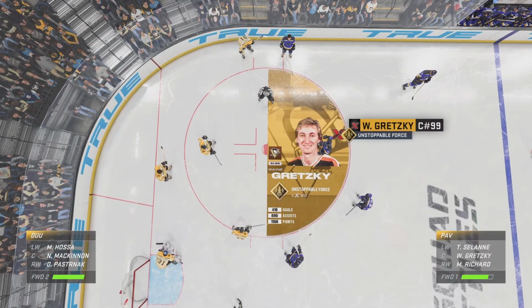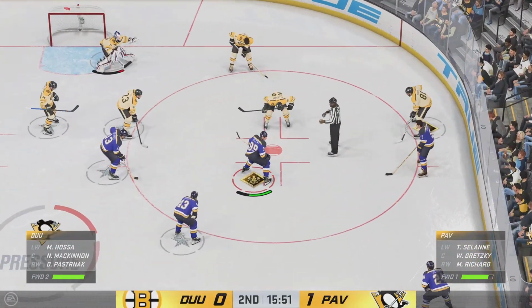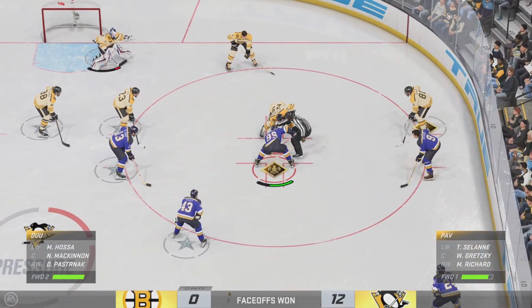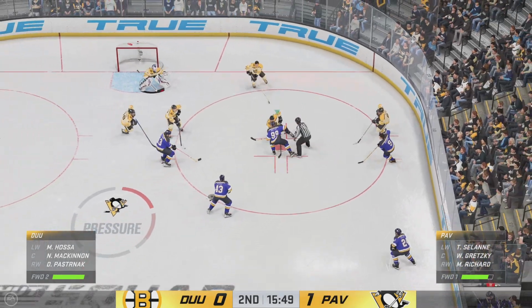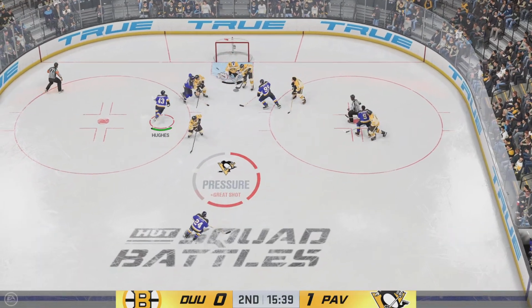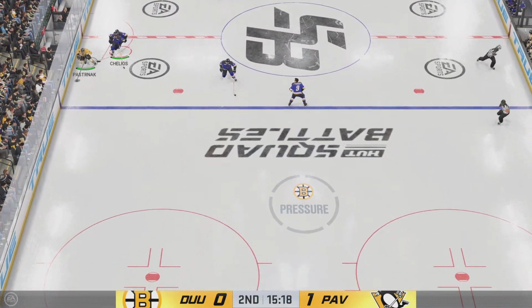Gretzky's great at keeping possession when skating with the puck, even when defenders try to jostle him off balance, guys. He's just so strong on his feet and stays with it. That's his unstoppable force zone ability, and it's what helps him carry it into the zone. Oh, and he gets a piece of the puck to deny them there.